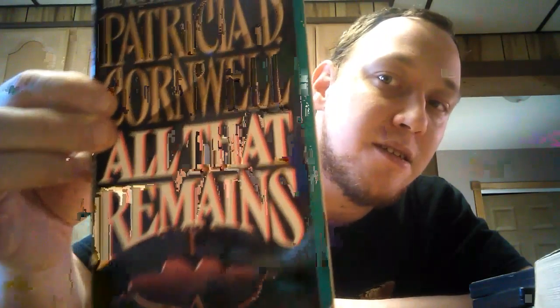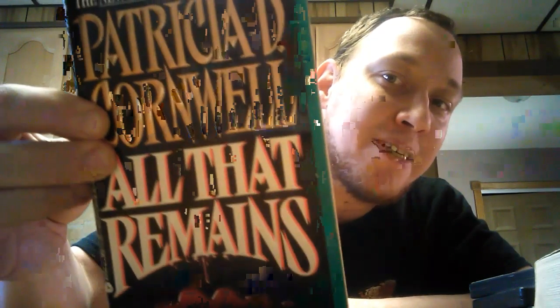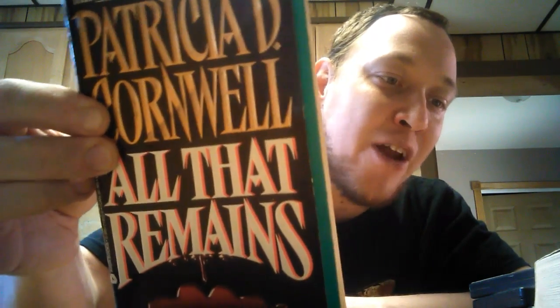All That Remains. So hopefully I like her, because if not, I invested in 3 of her books, and if I don't like the first one, I'm probably not going to read the next 2, so they'll just be wasted shelf space. But for $1, you can't beat it. Hopefully I enjoy her stuff. We'll see.